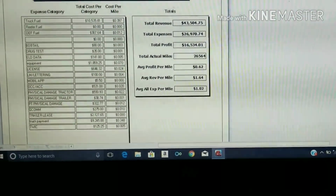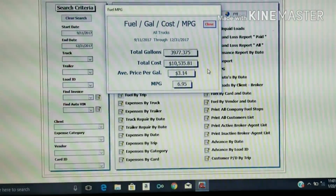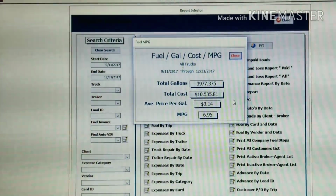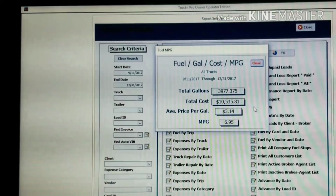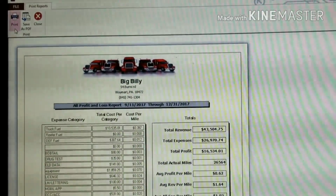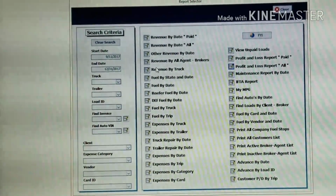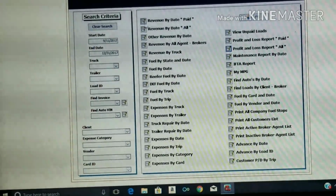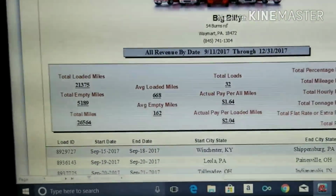Alright, so now we'll go over to miles per gallon. Got an average of 6.95 miles per gallon, an average paid $3.14 per gallon. Total pay is $10,535.81. Total gallons 3,977.375. That number seems a little different than this one here. No, same thing. Fuel by state. There's another one here that I want to click on. There we go. So I just wanted to check out the top part of this here.